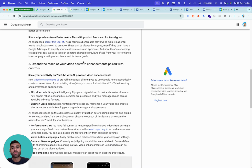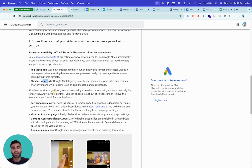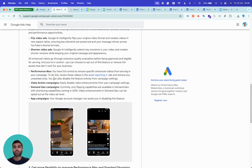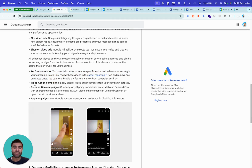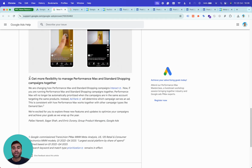The second point as well is expanding the reach of the video ads with enhancements paired with controls. So with this, you can flip the video ads, shorten the video ads. We have the Performance Max controls as well with video action campaigns, demand gen campaigns, and also app campaigns as well, all being integrated. And then finally, we have the flexibility to manage Performance Max and standard shopping campaigns together.